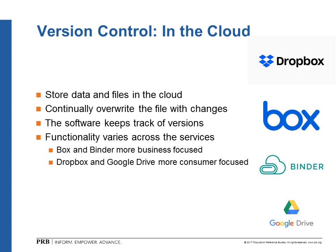So if you're doing version control in the cloud, this really goes hand in hand with storing your files in the cloud. The way version control in the cloud works is that there's only one version of every file that's stored in the cloud. You make changes to your file, and the software, the platform where your data is stored, automatically creates a version history for you. The different software typically keep track of who made changes and when the changes were made.